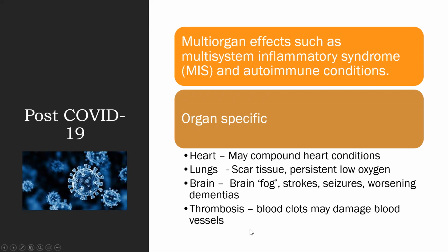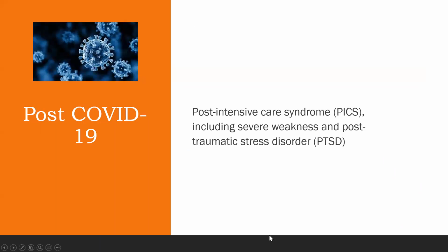In the lungs, we can have low oxygen levels, such as I just described, because of scar tissue. In the brain, again, we can have the brain fog. Some persons with dementia will experience worsening dementia, as well as other serious issues such as strokes and seizures. And COVID-19 is also known to cause blood clots. And even a lot of younger people that have been hospitalized with COVID-19 have had heart attacks and other issues related to blood clots. Okay, next slide, please.